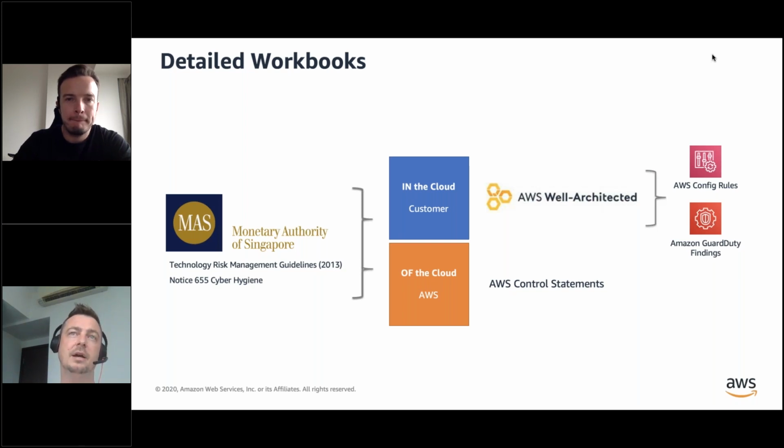And the ones that I've called out here are the TRM, the Technology Risk Management Guidelines from 2013. But just last month, we released one of these workbooks for the Cyber Hygiene 655 notice as well. So I highly encourage you to have a look at that to consider some of the controls and the way you can think about addressing your AWS workload in the context of these regulations.